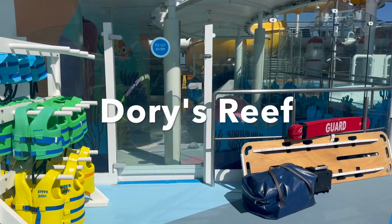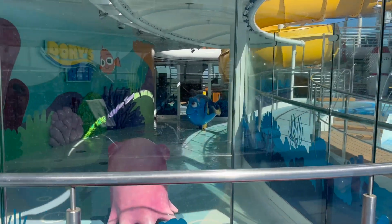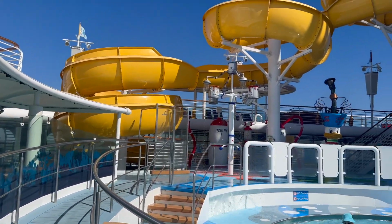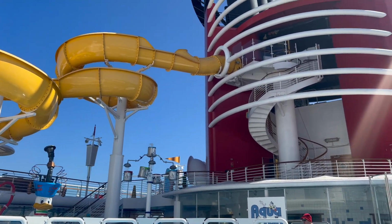This is Dory's Reef. It is a 400 square foot splash deck for the little ones. It is open from 9 a.m. to 6 p.m., but again, always check the Navigator app for their hours. Hours always vary on the cruise due to weather conditions.